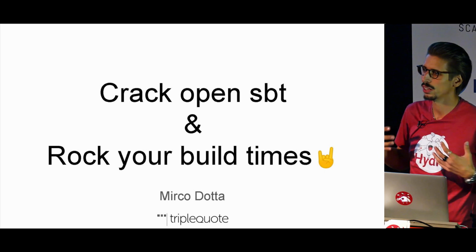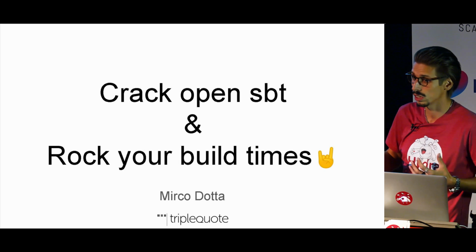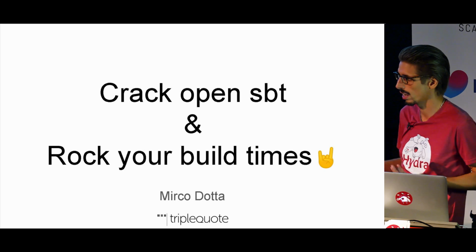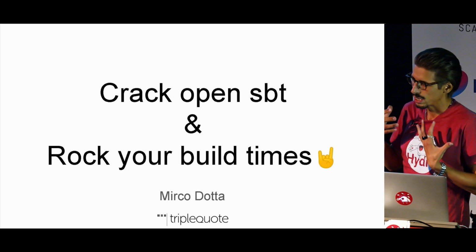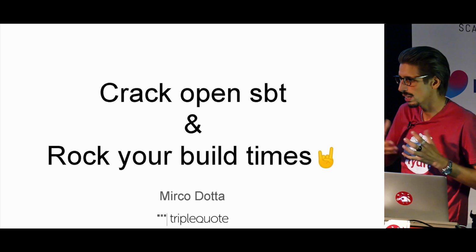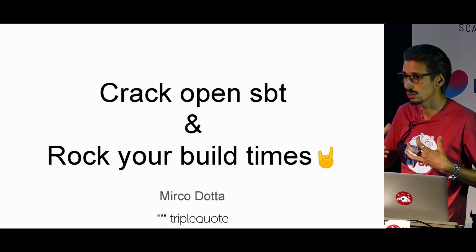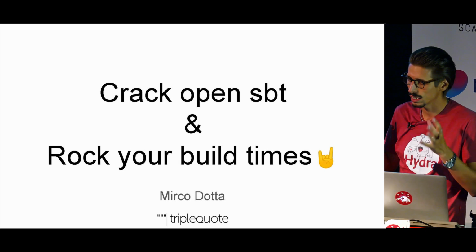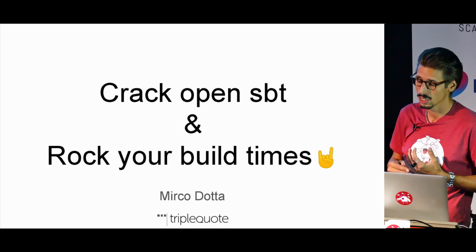So today I really want to show you all of the lessons, or most of the lessons, we learned at Triple Quote while working on SBT and Scala tooling in general. We're really going to explore several concepts of SBT, trying to understand how it works. We're trying to build sort of an intuition of what SBT does and how it does things.